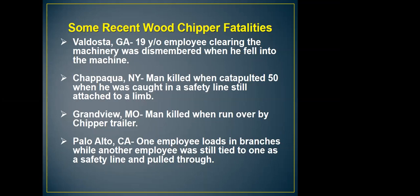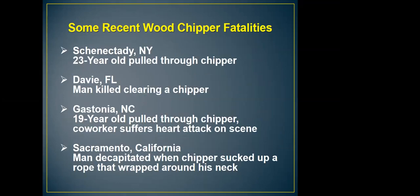So you want to make sure that if you are using safety lines and you're starting to feed material in, it'd be a good idea to detach yourself from that safety line, especially if you're on the ground.